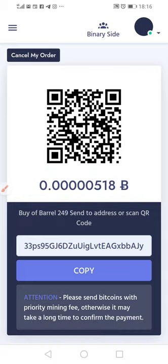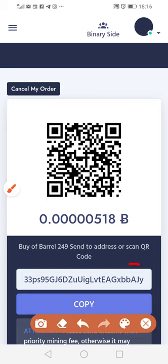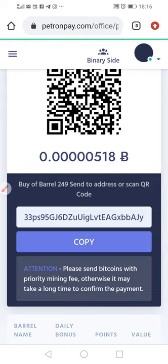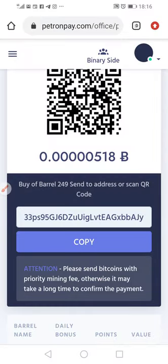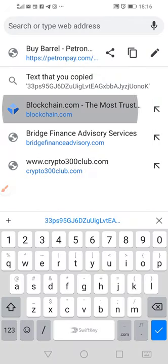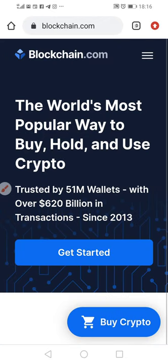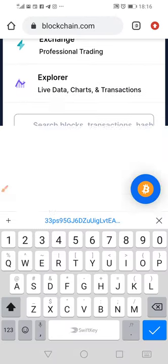0.00000518. Okay? And then we copy this link again, yeah? Normally sometimes it's the same, but you just highlight it and you just copy, okay? You go home, you go back here and then type in blockchain. Go and log in again. Same process. Log in.